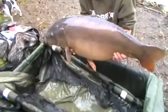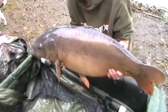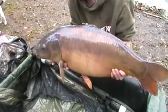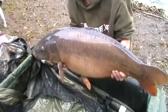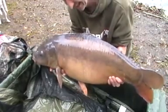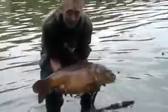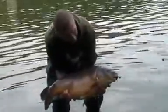Look at this. It's taken me 3 years of hard fishing up here to catch my first Shearwater 20. I've had several 19s. This one goes 20 pounds and 2 ounces. I can pack up and go home now. Stunning creature. Got the camera. 20 pounds 2 ounces of Shearwater carp. Made my day.